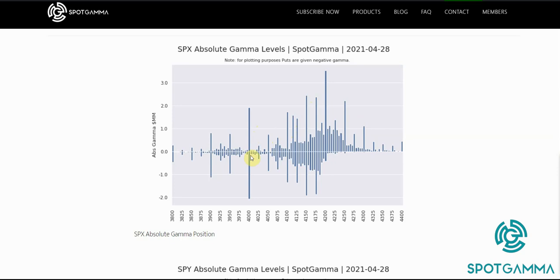So we think that 4,100 and 4,250, those are the key levels into Friday. We think that whichever way the market breaks today will determine the next stop, either 4,250 or 4,100. And if 4,100 is tested into Friday, with the amount of gamma that's rolling off, we think that 4,000 would be in the cards into next week.